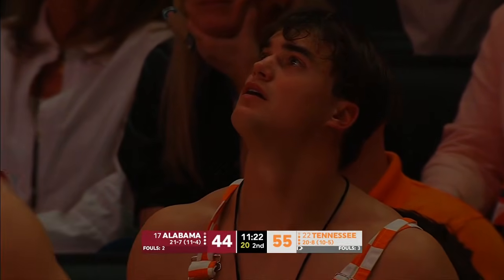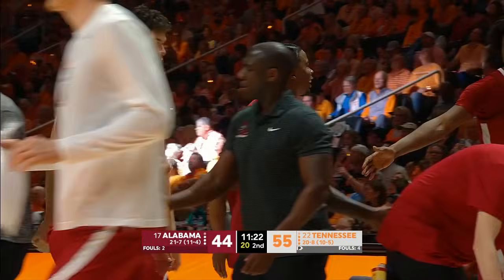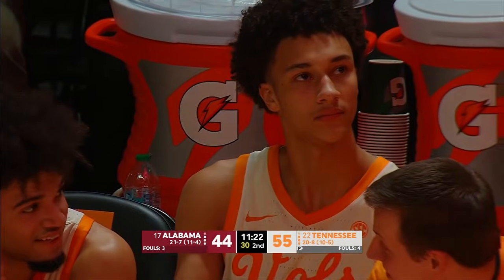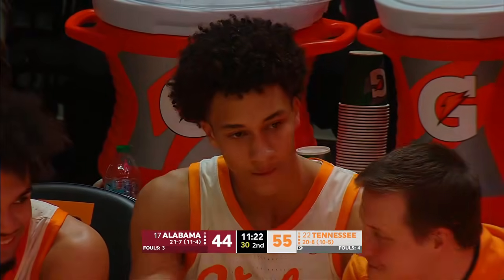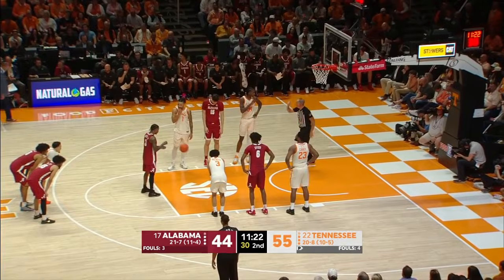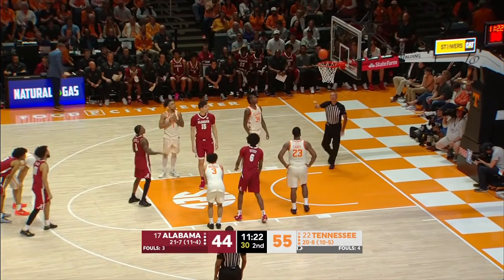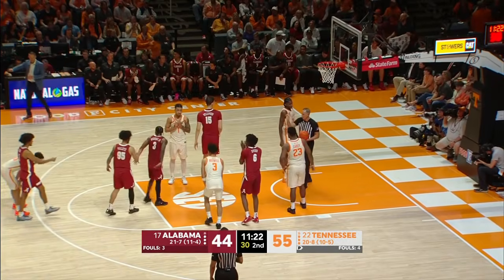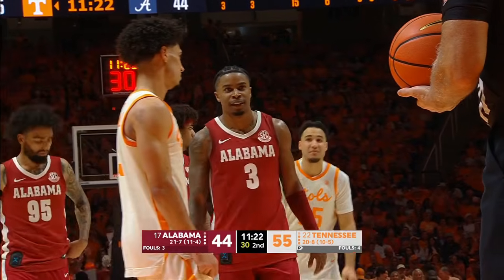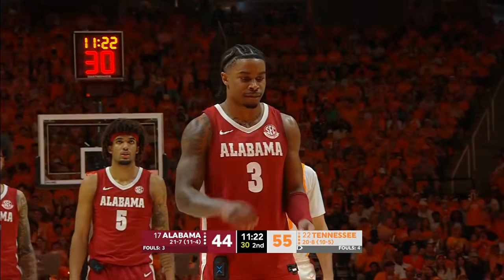55-44, Vols leading it by 11 when we come back on the Crimson Tide Sports Network from Learfield. Matchup, not ideal for Alabama, but if you do a few things better than you've done them, you're going to give yourself a chance in this one. But right now, Tennessee having their way. Fortunately, Latrell Reitzel has had a big game for Alabama. He leads Alabama scores with 17.